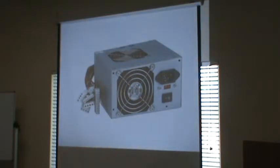Paul, can I just mention another fact about the power supply? Sure. The purpose of the power supply is to knock down the voltage from the 110 that comes out of your wall to the 12 volts that the computer needs. Yes, what they call a step down transformer.